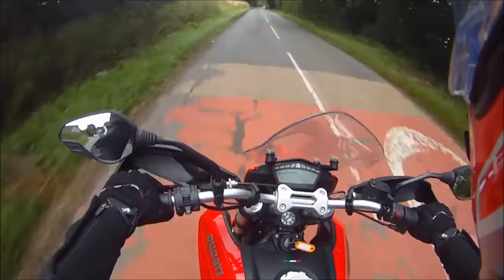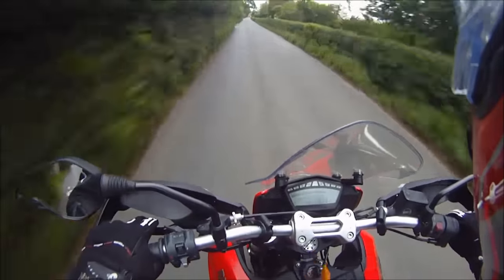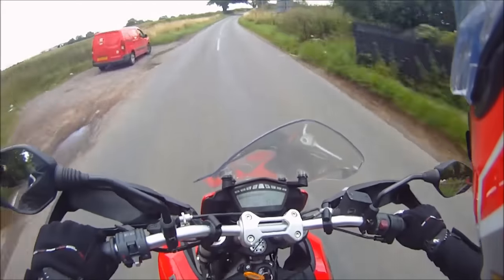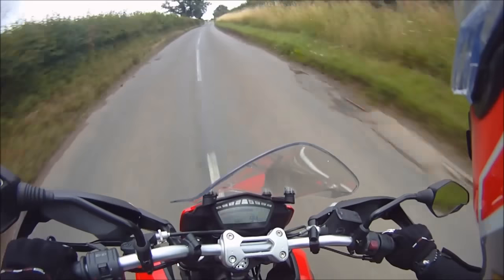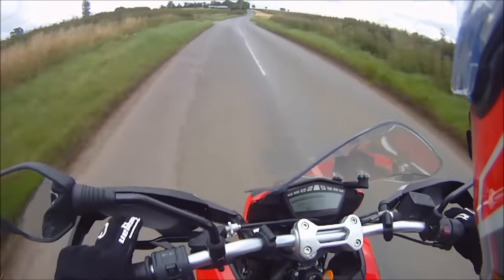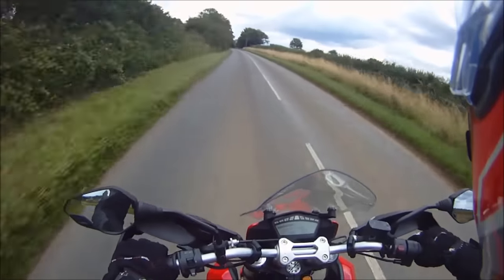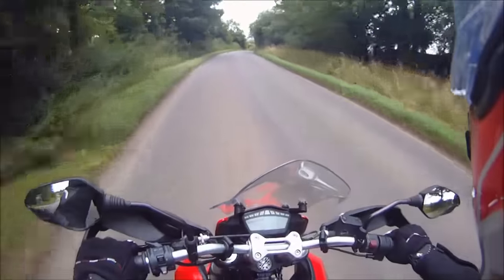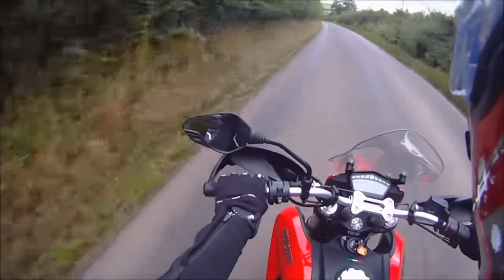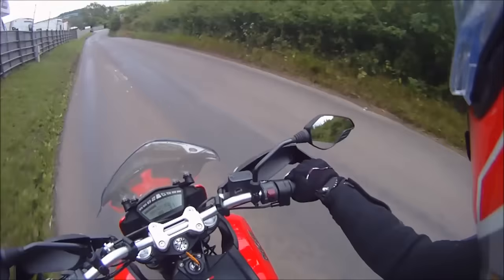So we're in sport mode. Let's crack on. Pretty lively. Don't let the panniers and the screen and the Strada title fool you. It's still a fun little bike, and it's still a bit of a hooligan.